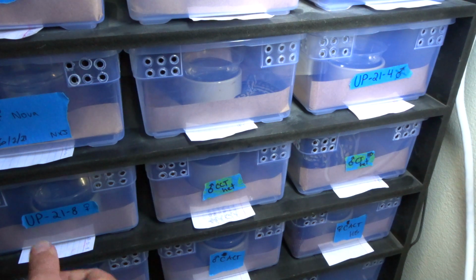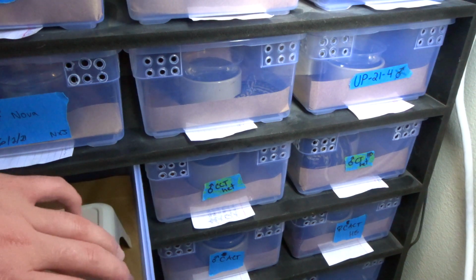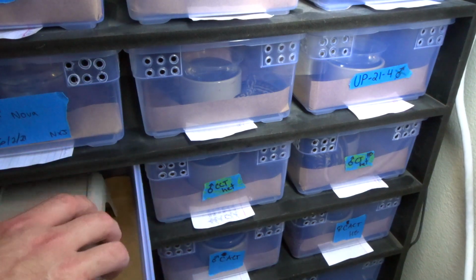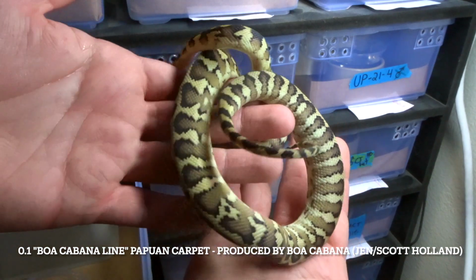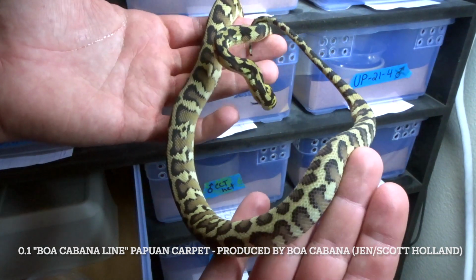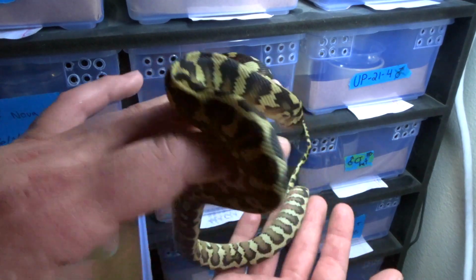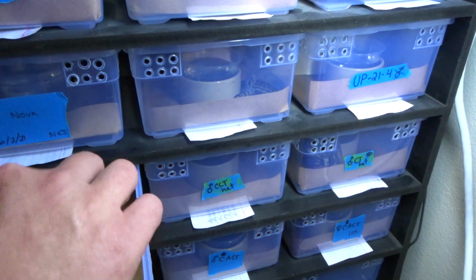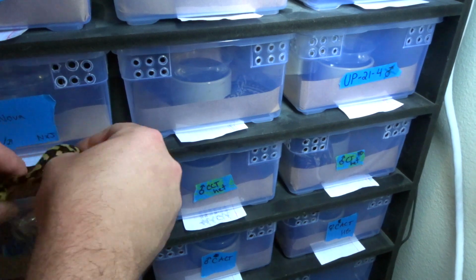Alright, next up is one of 2 Boa Cabana female Papuan carpets. These are from Jen and Scott Holland of Boa Cabana, and just whew, look at that. Look at that. Something special right there. And these have a fantastic foundry lineage of some of the earliest Papuan carpets imported from the early 90s.